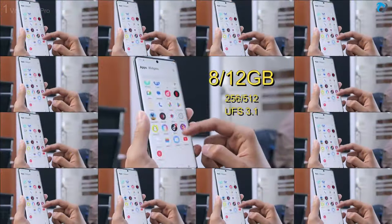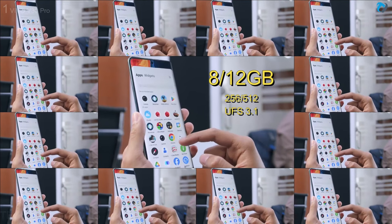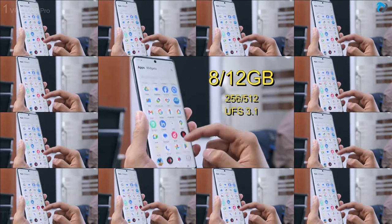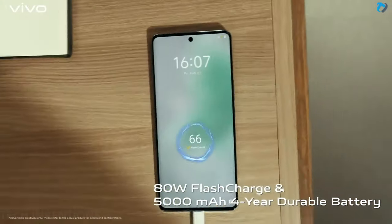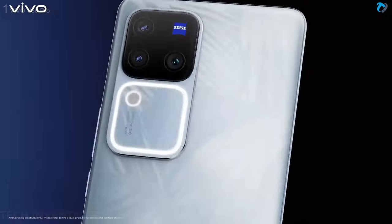It runs FunTouch 14, based on Android 14, and packed with 8 and 12GB of RAM, with UFS 3.1 storage type. V30 Pro is powered by 5000mAh battery, with 80W super fast charger.